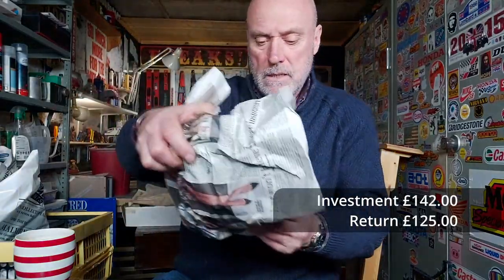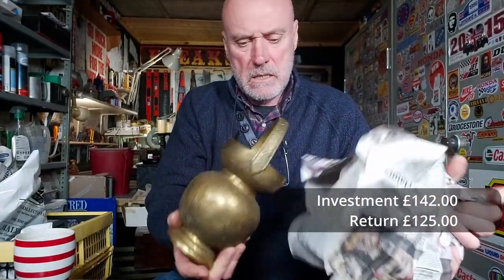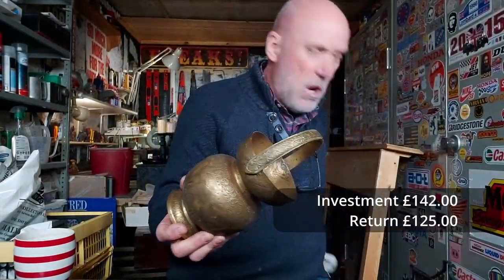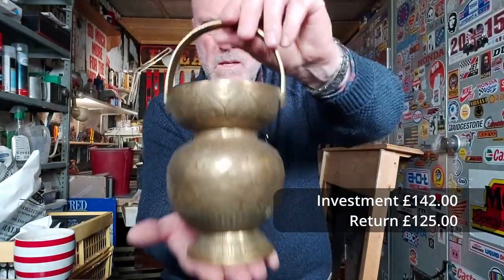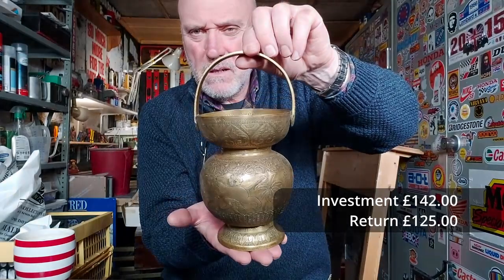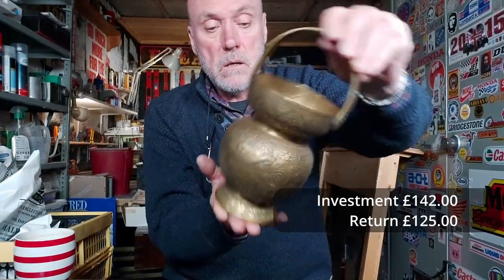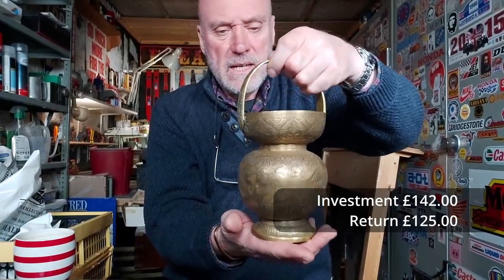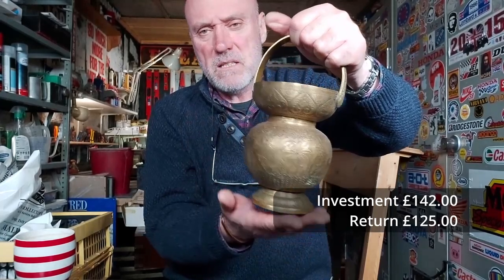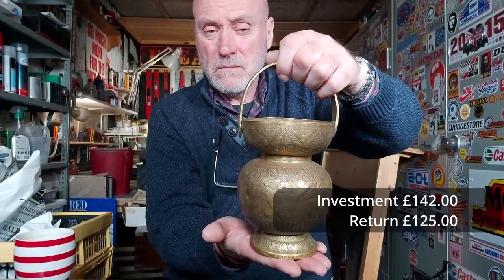Right. Now this is quite an interesting piece. Brass, as you can see. Now, I knew when I bought this what it is. When I was talking to the dealer, he also knew what it is. But he sells these and similar items when he gets them as spittoons.